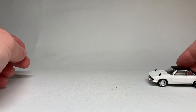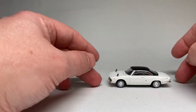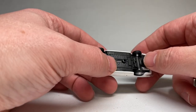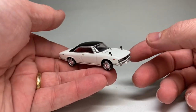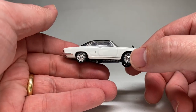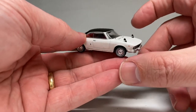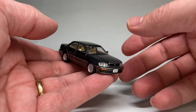Before we get too far along, I'm sure some of you guys are going to ask, do they roll? Kinda. Not as good as most brands, but they do roll. The tires do spin. Guys, after looking at three of these, they're right up there with the level of Tomica Limited Vintage. And that is my highest compliment I can pay them.